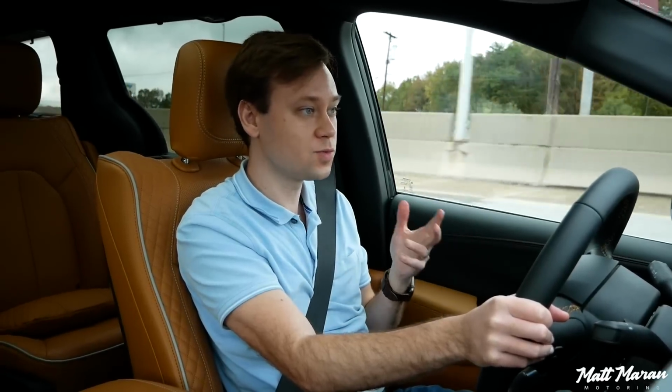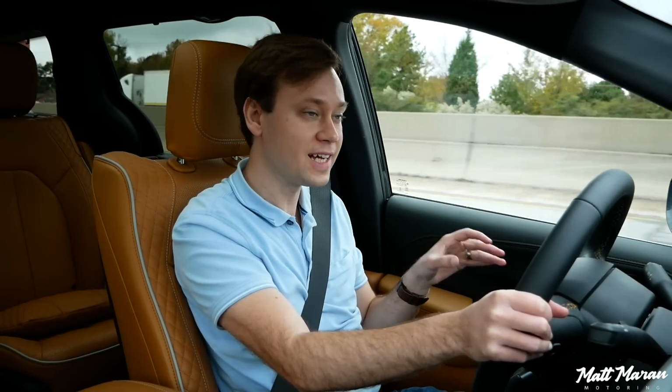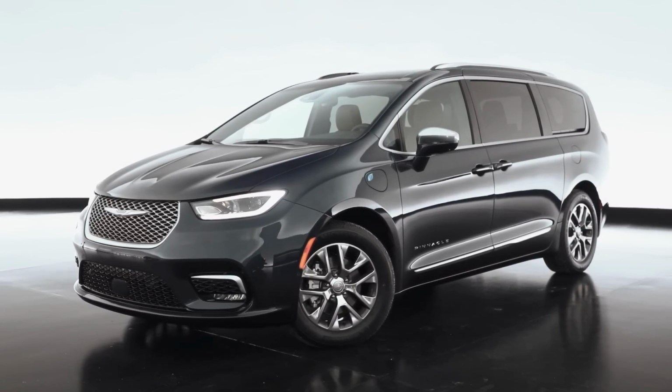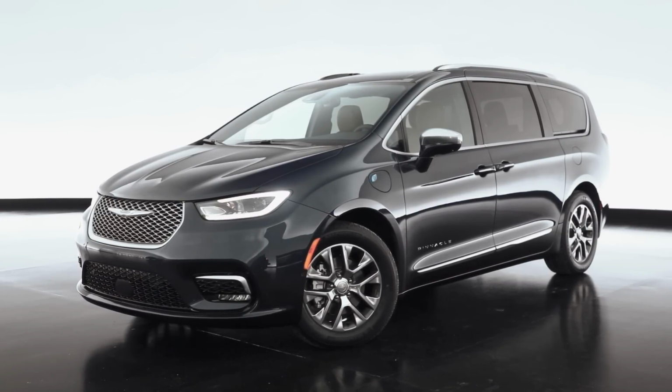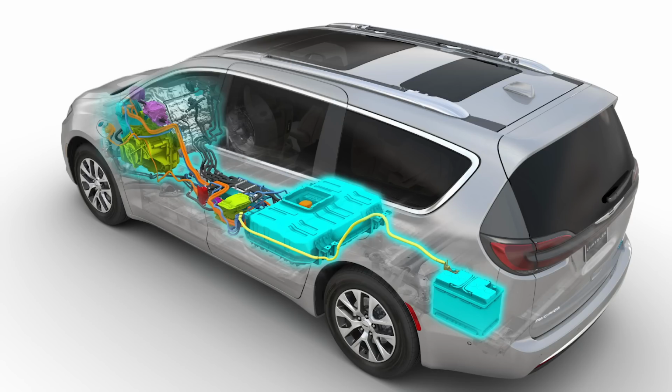If you do want something that's really fuel efficient, the Pacifica is still the only minivan to offer a plug-in hybrid. And so with that, you're going to get 30 miles of all-electric range, as well as 80 mpge, which is really impressive. That's assuming you plug it in, and get that full charge, and then just use the gas engine as well. But so it can be very fuel efficient.